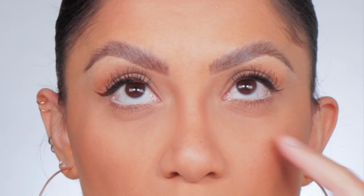Cool, okay, what time is it? We started a little bit late today, so what I'm gonna do is just finish up the face and I'll be back. I'm really liking the coverage. It looks really good. Let me look up so you can see how it looks.